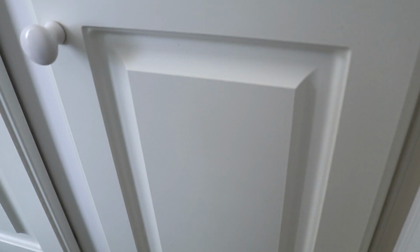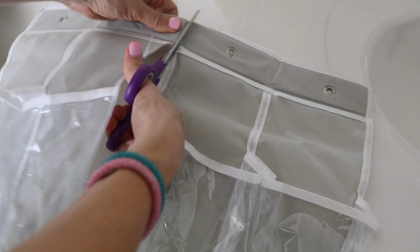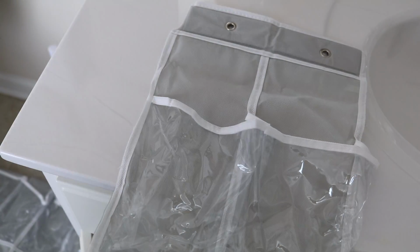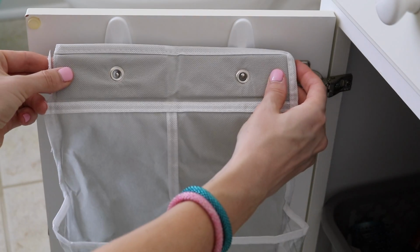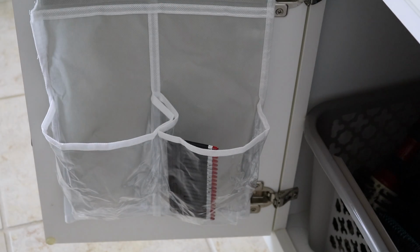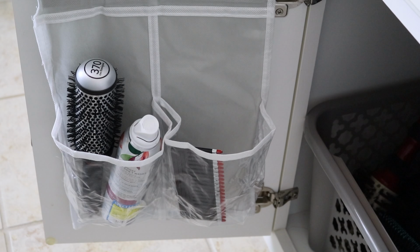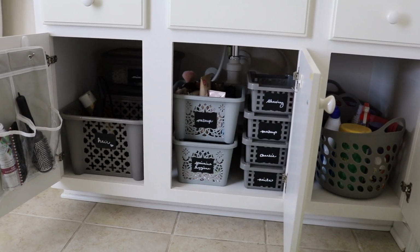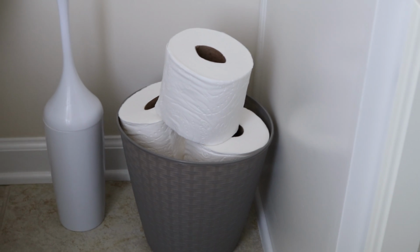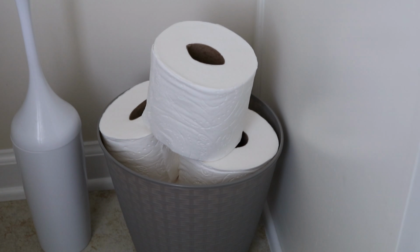When you don't have a lot of room to work with, maximize your door space. I'm using command hooks and an old over-the-door shoe organizer. I cut it down and attached it to the inside of the cabinet. And this is the perfect place to store brushes and those items I'm grabbing for all the time. Hairdryer, curling iron, and hairspray are easy to access from a large bin. Aren't you loving the gray color? These little trash cans are perfect for toilet paper to keep outside the cabinet.